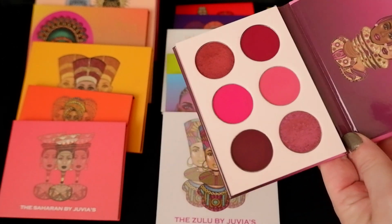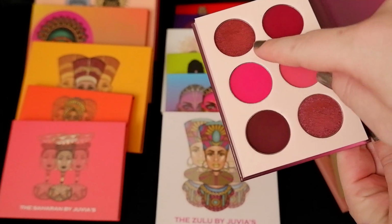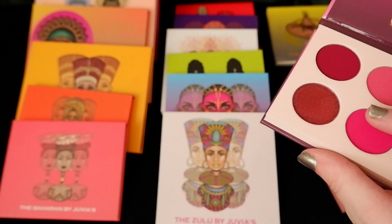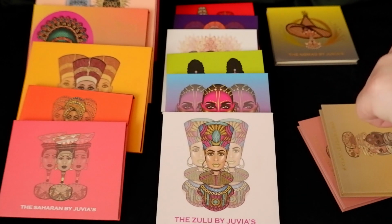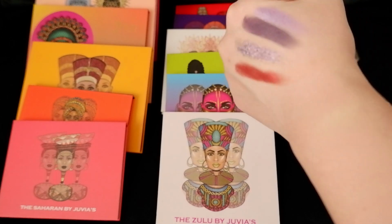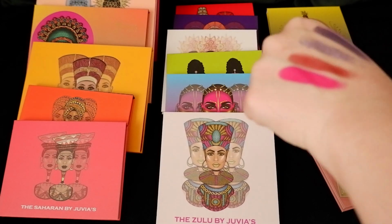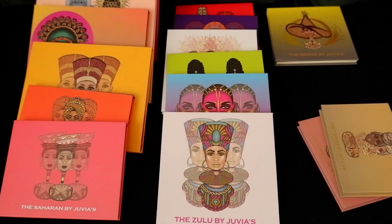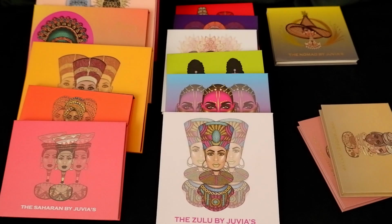This on its own, you do get a little bit more depth in this, which I really, really appreciate. And I love this shimmer here. When I swatch that, and also that bright pink, this is like a really stunning berry duochrome. And that matte pink. Oh, can we just take a look at that? Oh my word. I really, really like those shades.